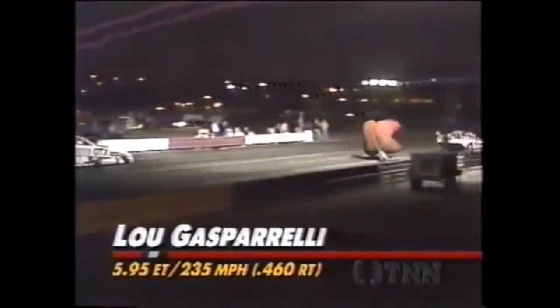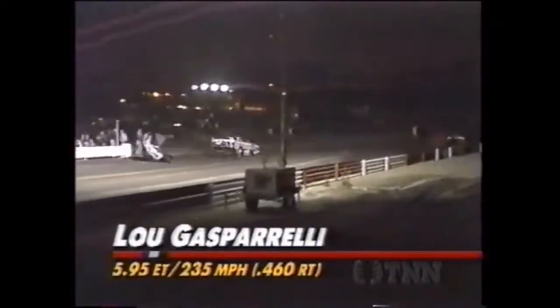Okay, they're off. Gasparelli hanging in there. Austin a little out of shape. It is Lou Gasparelli, and this place will go nuts. And he won it on a hole shot. 595 to a 593. Let's go down to Bob Fry.